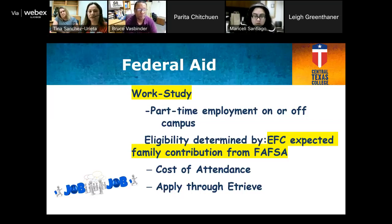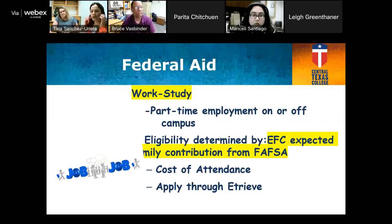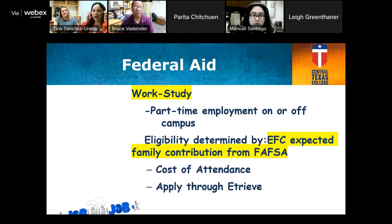Good deal. All right, moving on. Did you want to add something? I'm sorry, Bruce. Angela wanted to add something. Oh, sure, sure.